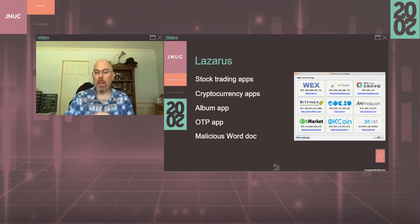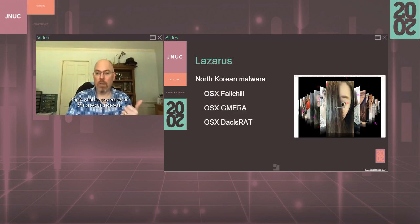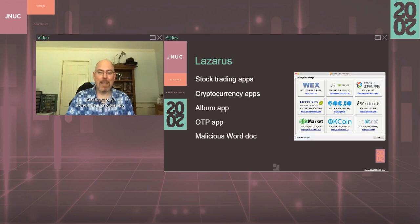There was one case of an album app. That's what the screenshot on this previous slide was. I kind of like that screenshot because it looks a little creepy, like some Japanese horror movie. And there was a one-time password app, kind of like Google Authenticator or Authy. It actually worked, but it also installed malware. And some of the early versions also used malicious Word documents that would have a malicious macro that managed to escape the sandbox and install files on the system, which macros in Microsoft Office are not supposed to be able to do.